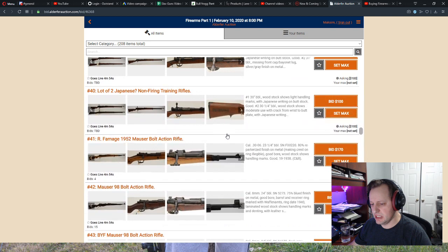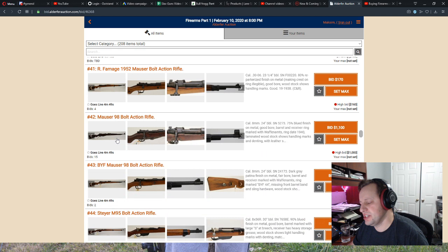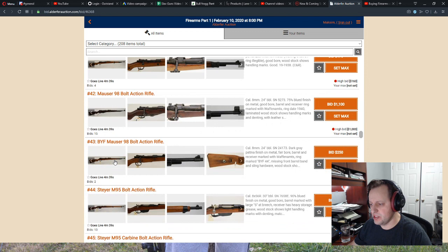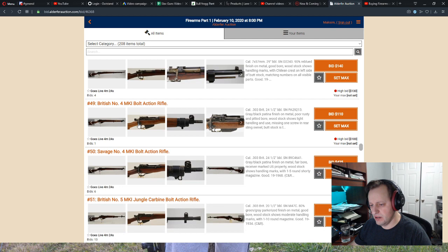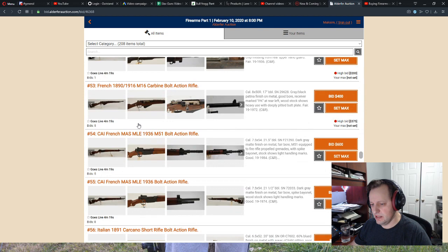A couple of training guns, Mauser 98 bolt action. So this was actually all numbers matching. All numbers matching gun. So someone already bid $1,000 on it. There's another one that wasn't in as good condition and was missing a couple of things. So that one's still at 250. I already have a bunch. Chilean Mausers, Enfields, and MLEs.